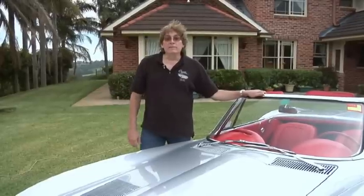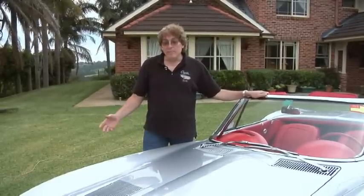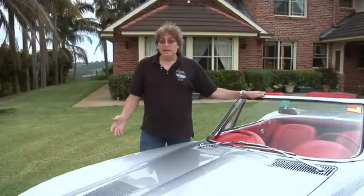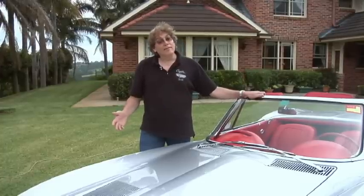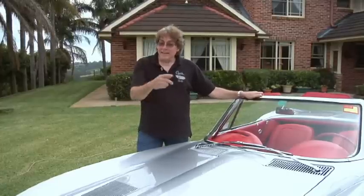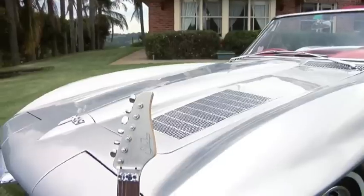I'd like to thank everyone today for joining me and sharing in my passion in my owning and restoration of this 63 Corvette. Now, you know, there's only one thing that's greater than owning a 63 Corvette Sting Ray in Sebring Silver, and that's to have one of the matching handmade John Sear guitars.